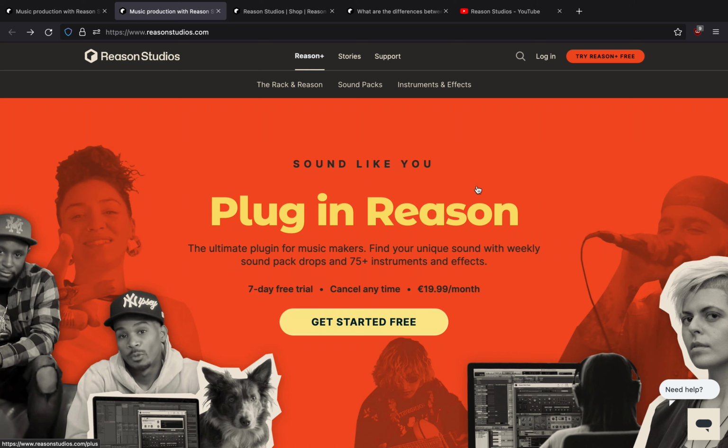Getting rid of Reason Suite was definitely one of the worst ideas they had, and coming up with Reason Plus was even worse, especially considering their existing customer base. And let's be real, paying €20 a month for Reason is not really a good deal, because you don't get to own any of the software. I haven't upgraded since Reason 8, and I'm still using it.